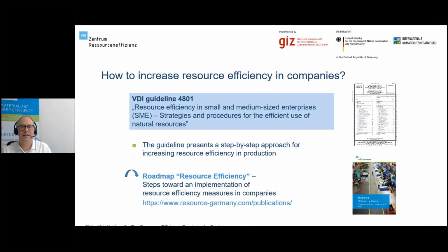Among other things, the guideline describes the step-by-step approach for increasing resource efficiency. Additionally, the VDI Center for Resource Efficiency has published a guide which explains the individual steps toward the implementation and also refers to a recommendation of methods and, if available, tools for support. This guideline is already available in German on our website, but it will be published as a booklet for free download next week via our website, resourcegermany.com, under the section publication.